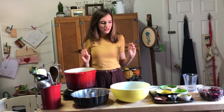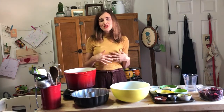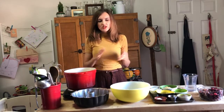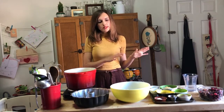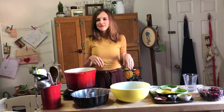Okay, so on the menu today, we're going to be making all sorts of comfy, cozy, stodgy, stick-to-your-ribs comfort food for the winter. All the recipes that we're doing are not only good for the winter months, but also good to make ahead, so you're setting yourself up for healthy success for the week ahead.